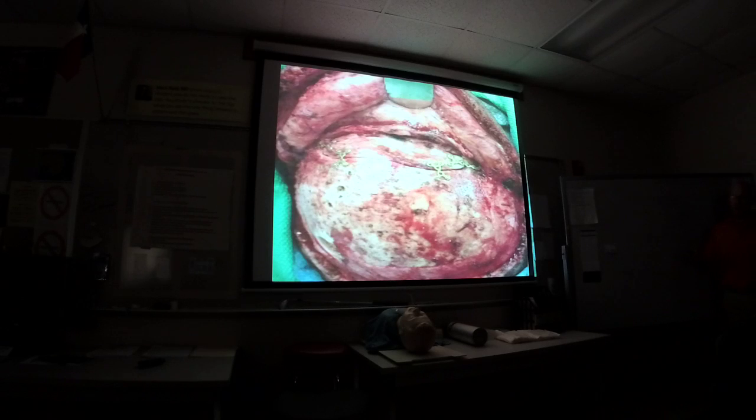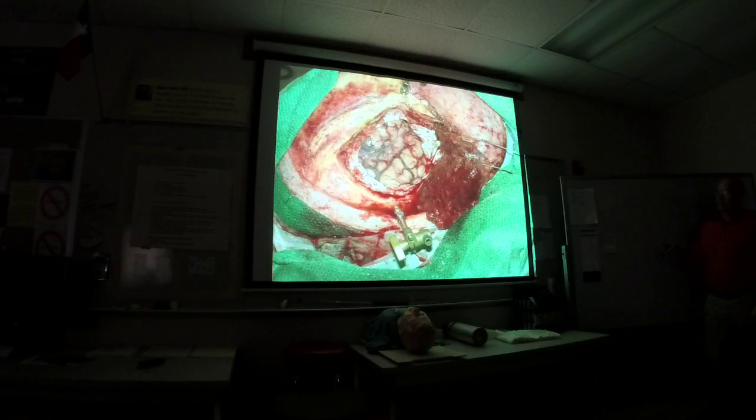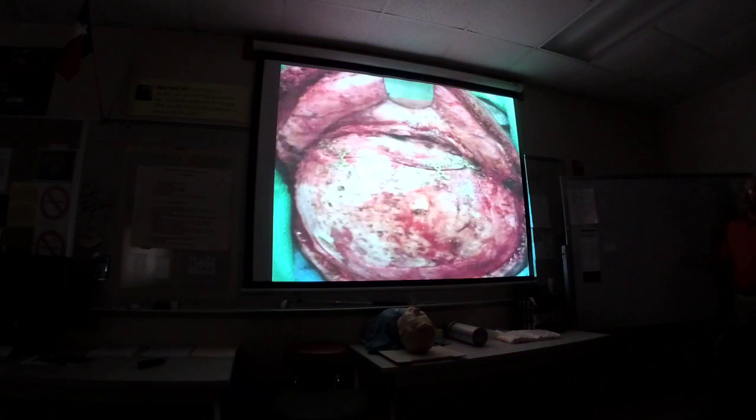A depressed fragment would mean that this part of the skull would fracture and it's depressed into the cavity. Whether or not it's into the brain or not, we don't know, but it's depressed into the cavity. And then here's just another nice picture looking at the other layers of the skull. Anyway, yummy.